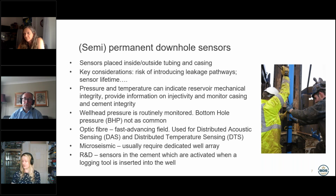Pressure and temperature is really critical in terms of safety and understanding that the storage site is behaving as expected. So we can use that to look at mechanical integrity of the reservoir and the wells, providing information on injectivity, and monitor the casing and the cement integrity. We also find that optic fibre is being increasingly used. It's used for distributed acoustic sensing, which detects strain along the fibre, which would typically be along the casing. So you're looking for changes in the reservoir that stretch the fibre. And we're looking for distributed temperature sensing. Temperature can tell us an awful lot about what's happening in the reservoir, where our CO₂ is.